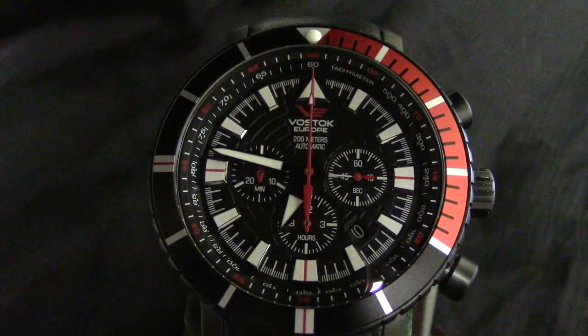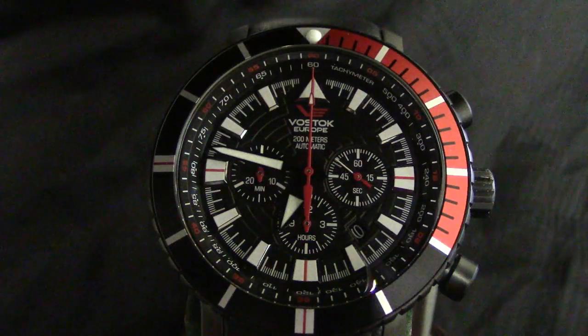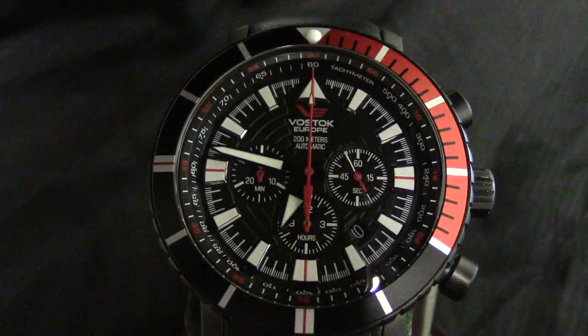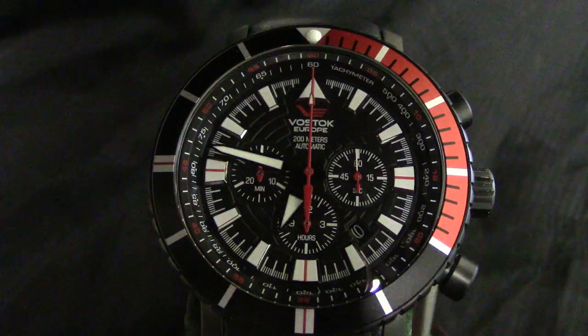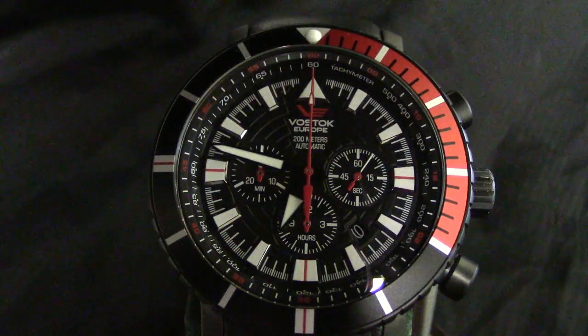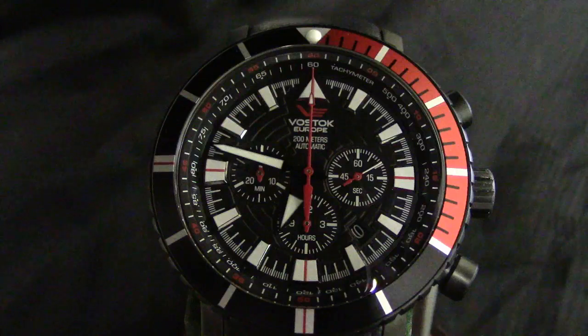Okay, so first of all, 10th anniversary. Vostok-Europe is celebrating their 10th anniversary. This is the watch that they built to celebrate that. So you're getting a true numbered limited edition of only 500 made for the world. Now there's 3 variations, 500 in each variation made. What you're seeing here is what I think is the sexiest and the sleekest look out of the 3.